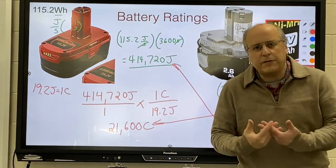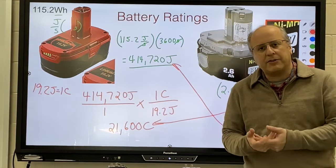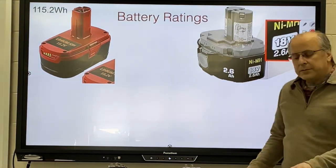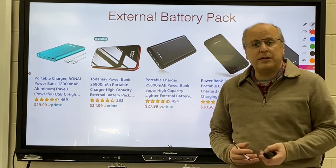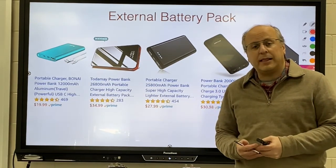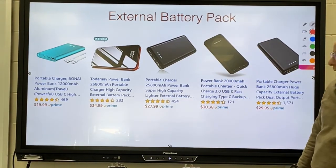It's a lot of hoops to jump through, but you can intelligently figure out what a battery is going to deliver for you. This might be important if you're trying to buy a battery for a certain task. So let's say you're buying a battery to recharge your cell phone. You know you're going to be away from an outlet for a long time. Maybe you're going camping for a week, and you want to buy an external battery pack.